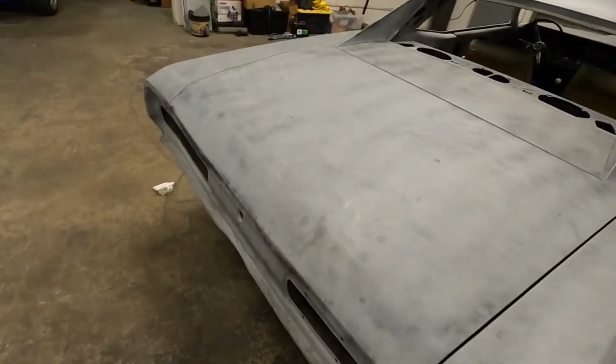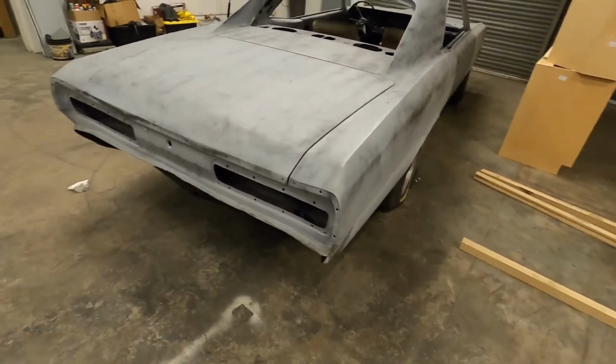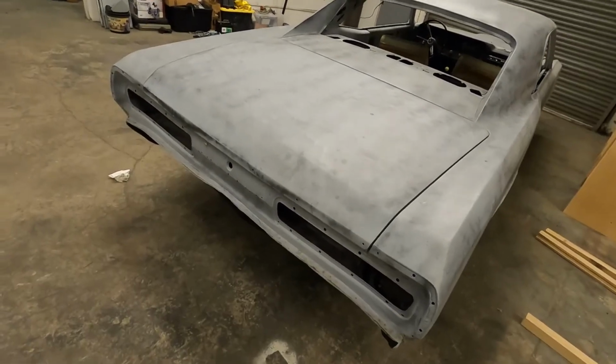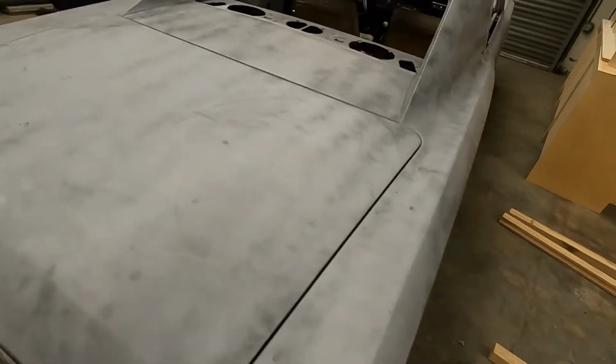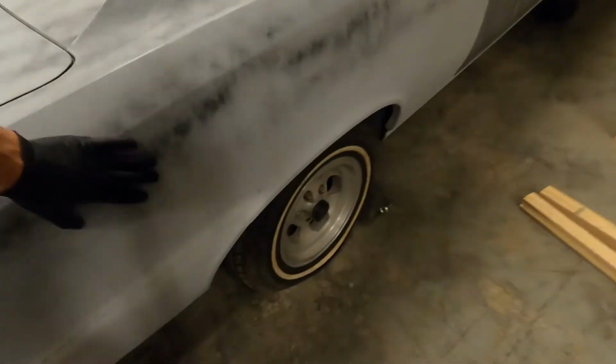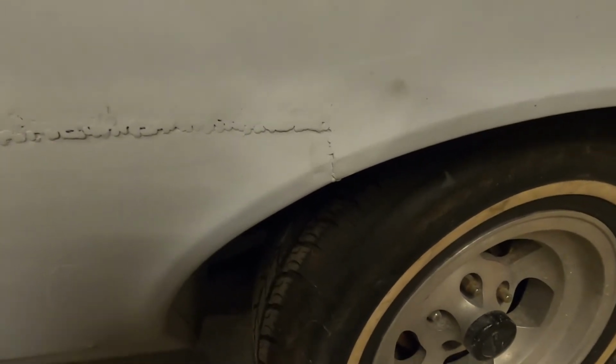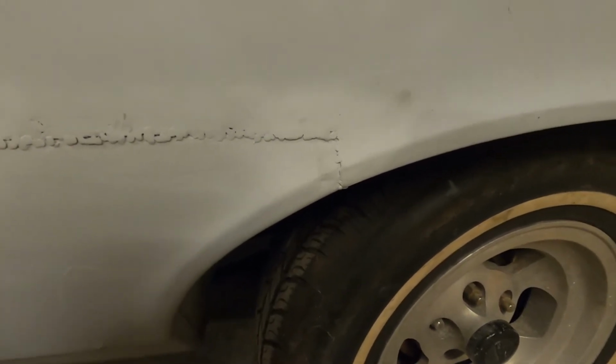Also, other than these two quarter panels, there's a lot of work, but it's not that much. All the lines are gonna have to come out. All this right here, like, look at that. I'm guessing that person was gonna just put Bondo on it, and that would make for a messy job, because these welds are not even properly welded, and it just looks like popcorn.